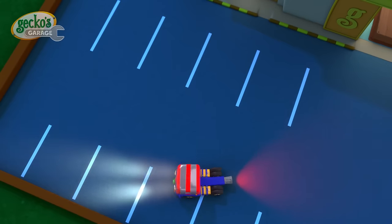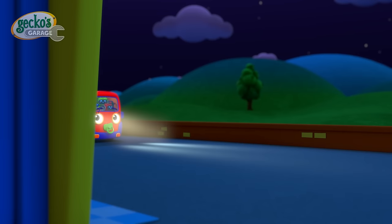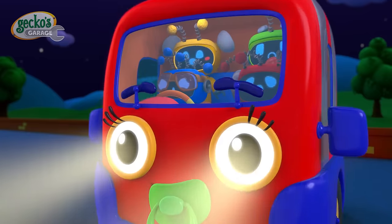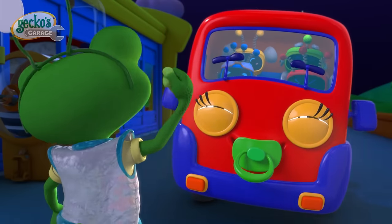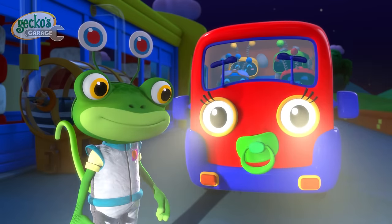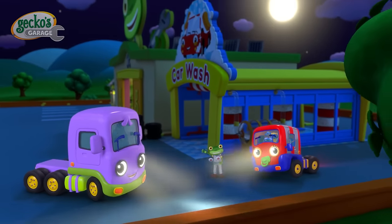Good luck on your intergalactic adventures! But don't be too long. Mummy Truck will be here soon to pick up Baby. Welcome home, alien friends! Oh, hi, Mummy Truck. Goodbye, everyone!